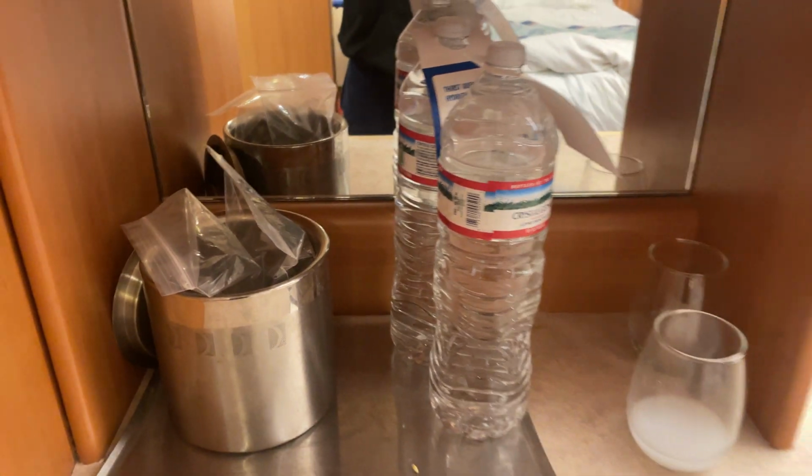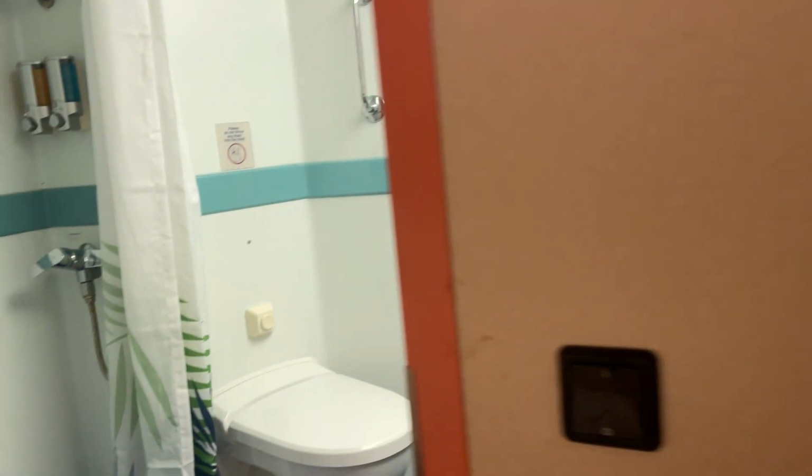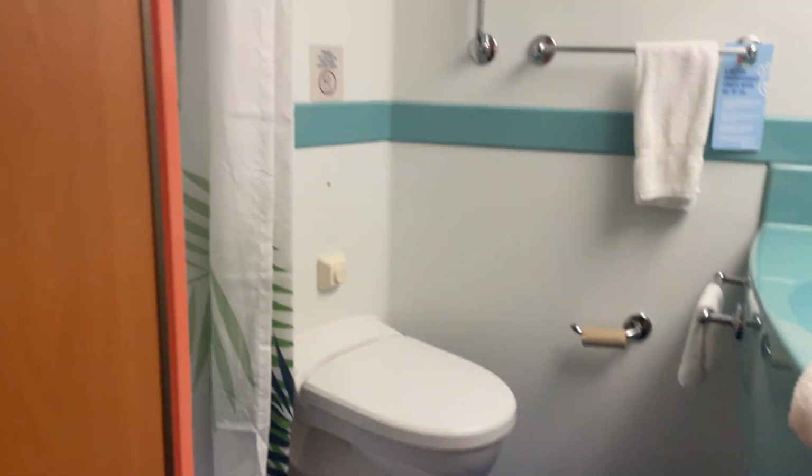You have some not complimentary waters. You have some more space right here. 3 closets right here, which is a lot of space. And then you have your very nice bathroom, toilet, and shower.